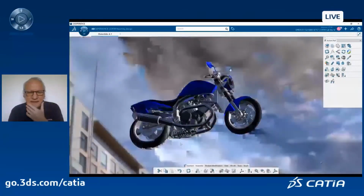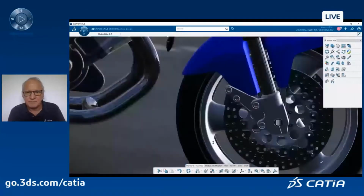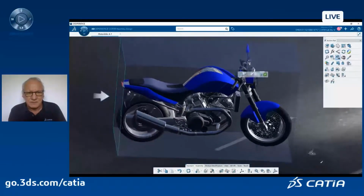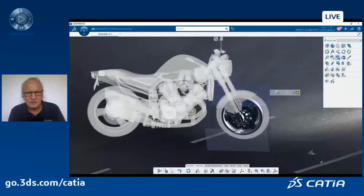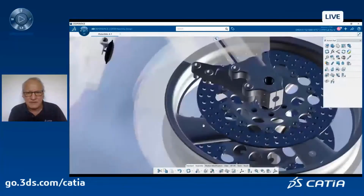Let's start. So this is my motorbike, and I want to work on this particular braking system, the brake caliper. First thing, I will select visually my context. I will define my working context, and you will see a very nice capability of 3DEXPERIENCE CATIA, which is a display of what I don't need in a ghost way. What you see in dimmed or transparent white is in fact in ghost mode. But at least I know where I am in my full assembly.